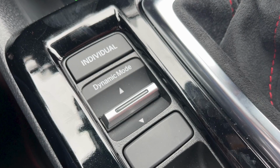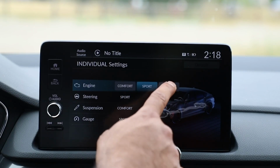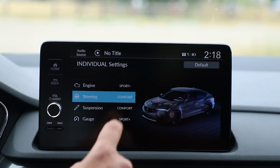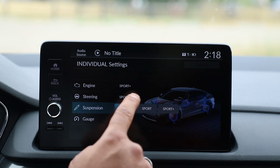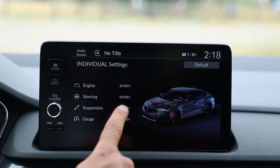The individual drive mode has its own separate button, and you press it once to get into that actual mode, but if you want to configure it, you hold it down, and your settings include the engine, the steering, suspension, as well as what you want your gauges to look like. The way I have mine is my engine is in Sport Plus, steering is in Comfort, suspension is in Sport, and the gauges are in Sport. So it's a good balance of what I specifically like. But the good thing is you have a lot of freedom to customize it and make it exactly what you want it to.